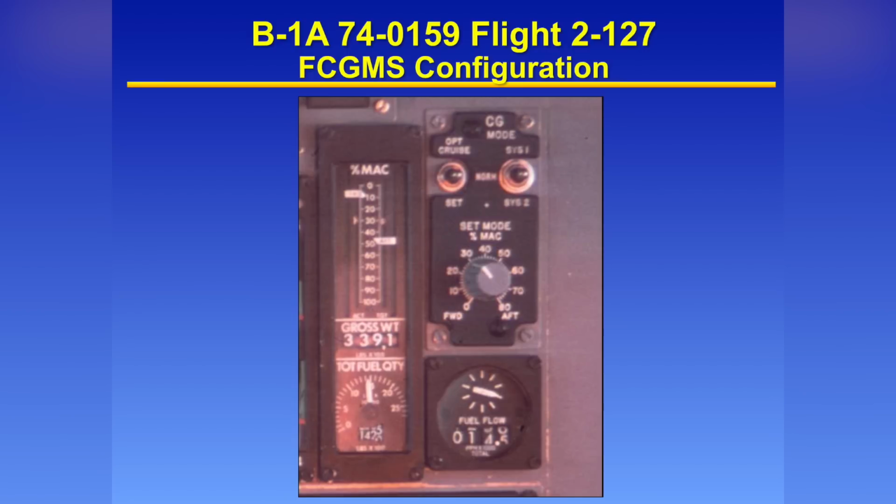So when we were flying around, we would normally use the automatic mode or the optimum cruise mode. Now, all that meant was that the airplane was doing the work and keeping the CG between those two limit lines. So we also had a gross weight indicator, total fuel indicator, and fuel flow indicators. Fuel flow indicators were always impressive back then, especially when you used afterburners, because those engines really liked the fuel. And 30,000 pounds of thrust per engine takes a little bit of fuel.